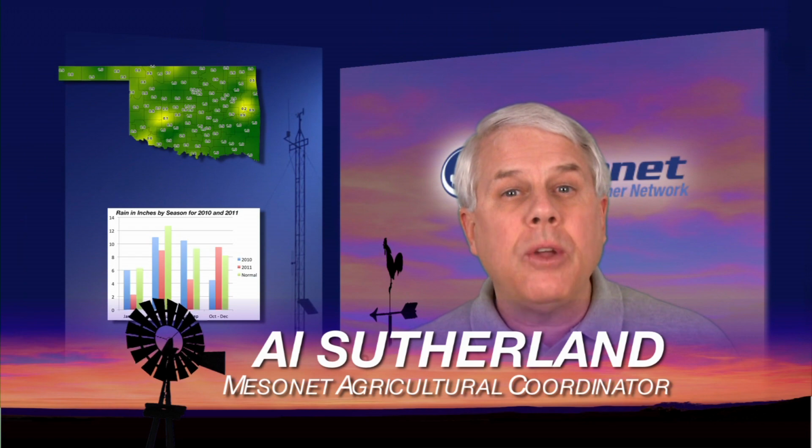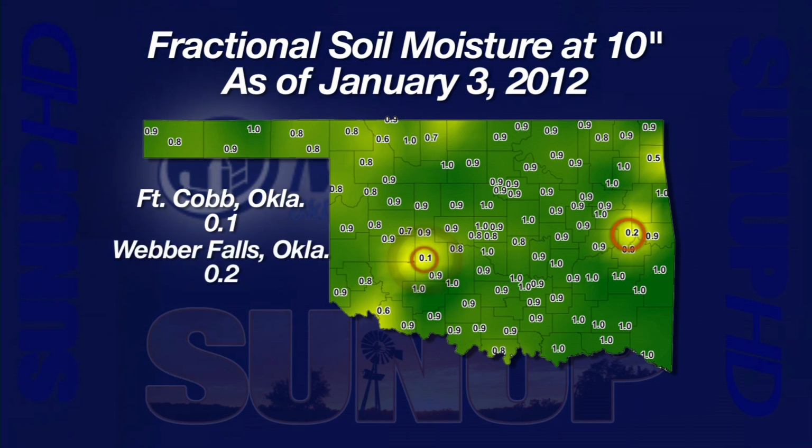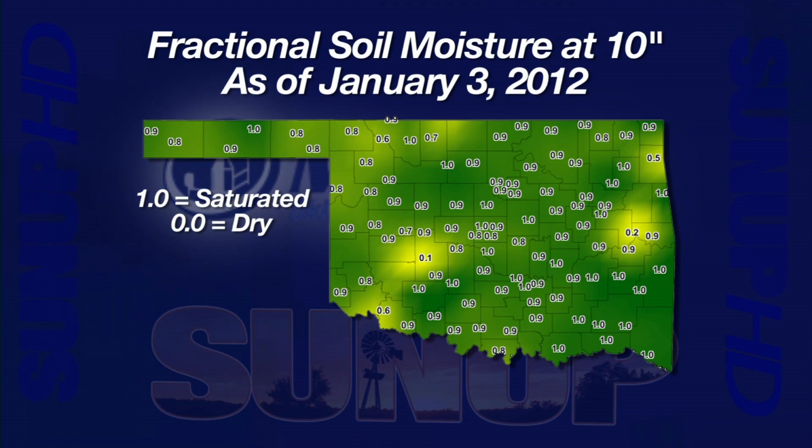Well, we start out the year in such better shape with our soil moisture across the state. A map of 10-inch soil moisture shows that only two sites, Fort Cobb at 0.1 and Weber Falls at 0.2, come in dry on our scale of soil moisture. This is a scale of 0 at dry, 1 at wet, and you can see all those dark green areas across the state indicating good moist soils.